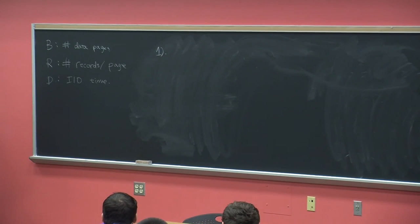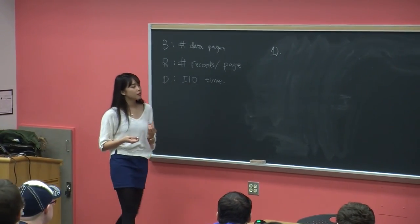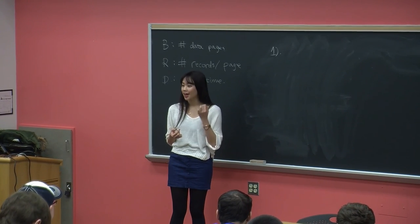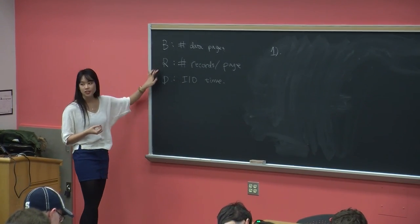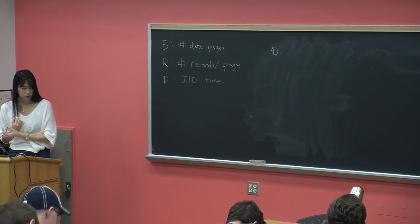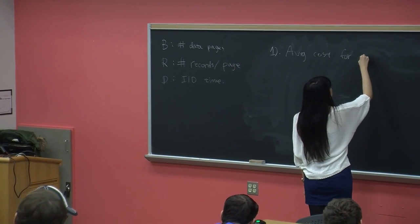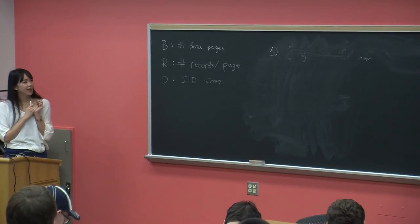So the first question. In a heap file, we can do equality search, right? And when we talk about equality search, if we search based on the primary key, then there will be an average case of the cost. What's the cost of it? Using these, what's the average case of it? Average cost. Okay, got that one? All right, second one.